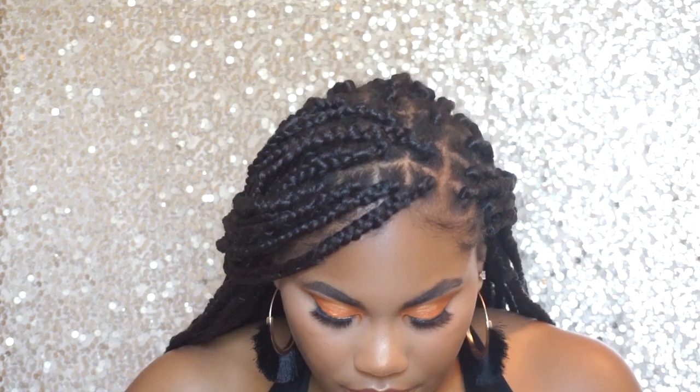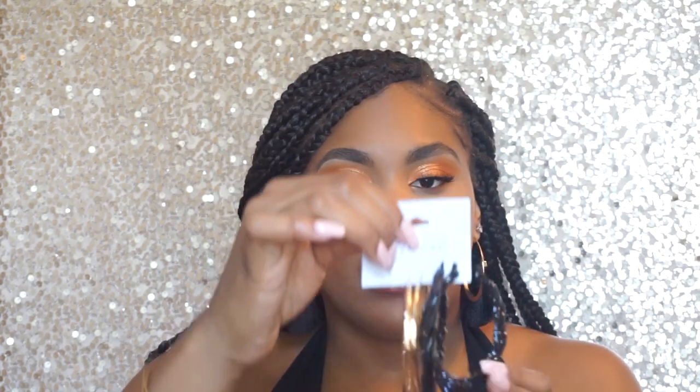These are super cute and very different. As you can tell, they're super big, and they have the black tassel, and it's gold, and it's just so freaking cute. Like, look at these. These, I believe, were $2.99. Actually, no. These came in a set. These came in this set right here.